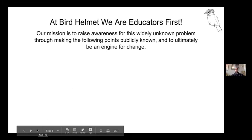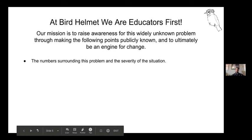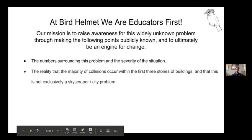So what we want to let the world know is the numbers surrounding this problem, because I personally did not know them before Nick came and talked to our class. I don't think a lot of the students here did. My brother's an architect. I reached out to him. He didn't know a lot about this. So we just want to raise awareness for what is going on here.